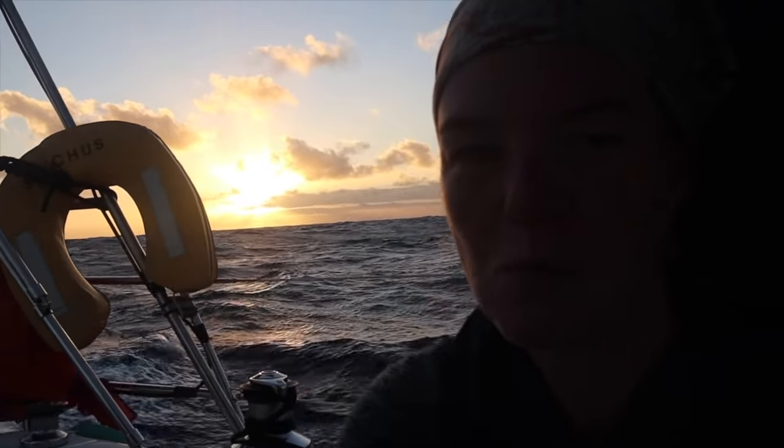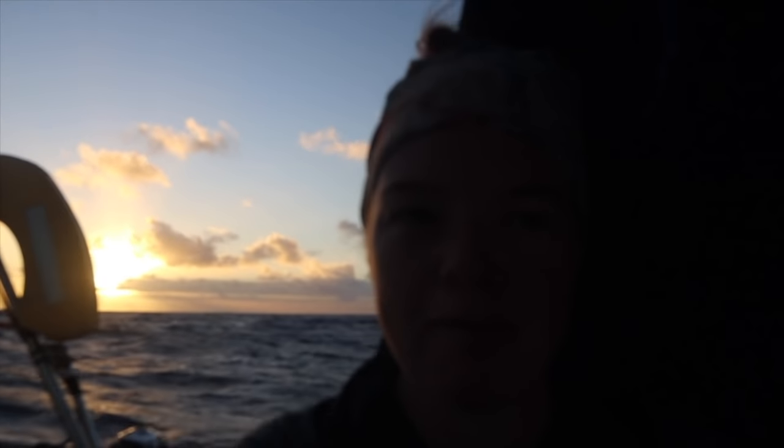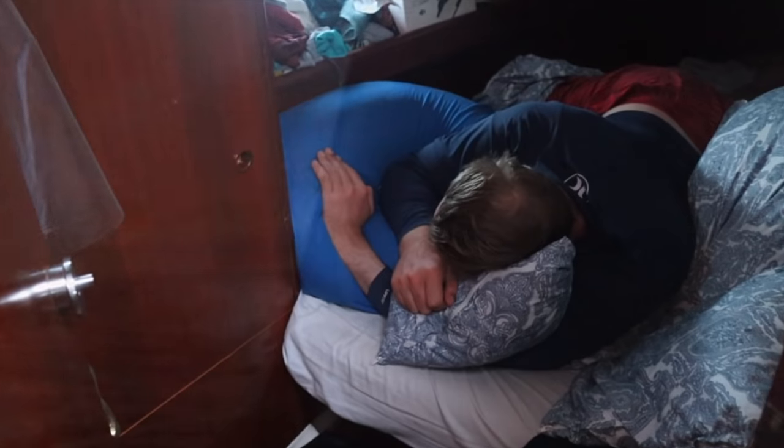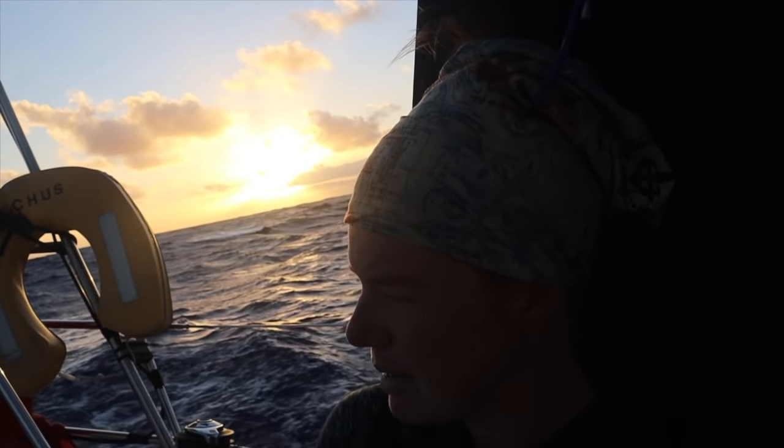Day 12. I'm on the sunrise watch. The sun's coming up behind me. The boys are both down below having a snooze. Having my first cup of tea for the day. It's a really nice time of the day, sunrise watch. You're just on your own, the sun comes up. I mean, the waves are still pretty messy, but it's a really nice time of the day just to sit and relax in the quiet.